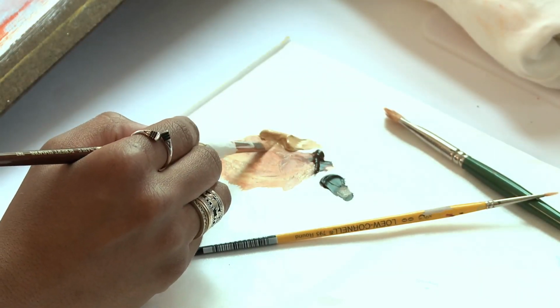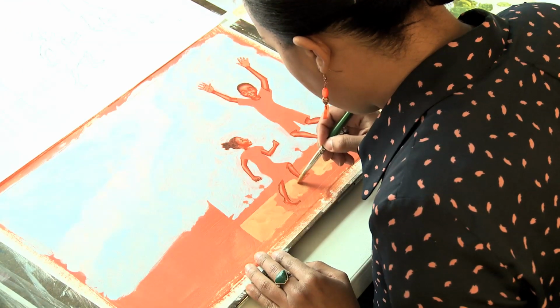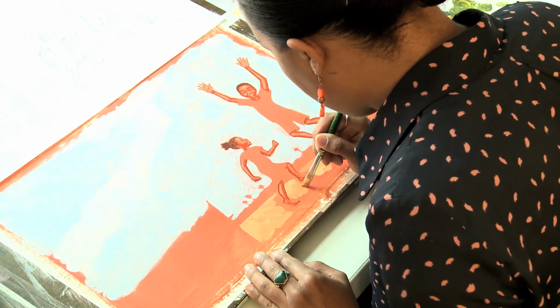I'm discovering something new every time I pick up the paintbrush or mix paint colors or cut out paper and glue it onto my painted background. It's a discovery for me every time, and it's never boring.